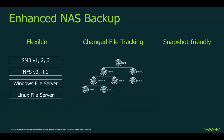What we introduced for NAS is something called change file tracking. NDMP requires reading the full data again and again during incremental backup. And you cannot have more than 10 incremental backups almost before doing a full backup again. And even if you want to restore with NDMP, you need to restore exactly to the same model, same brand of your NAS storage. You cannot restore it anywhere else.